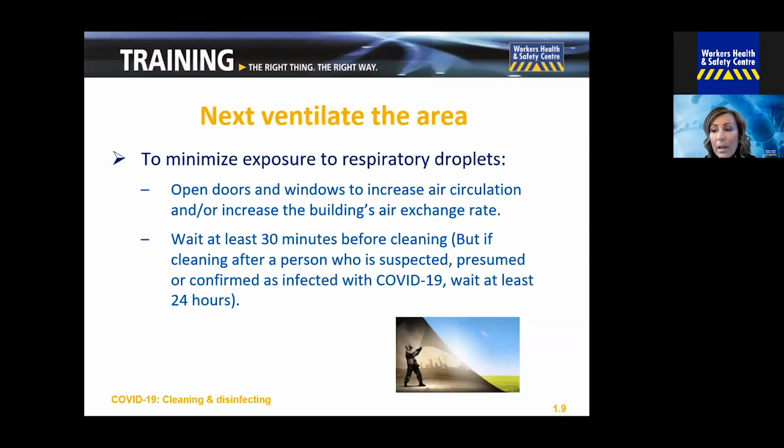Very important, in areas where someone has worked or visited and has been identified as a person suspected, presumed, or confirmed as infected with COVID-19, you should wait at least 24 hours before cleaning and disinfecting.